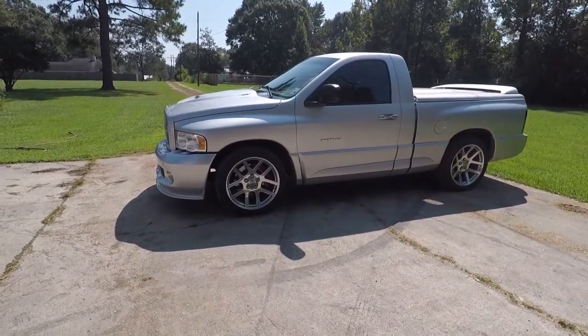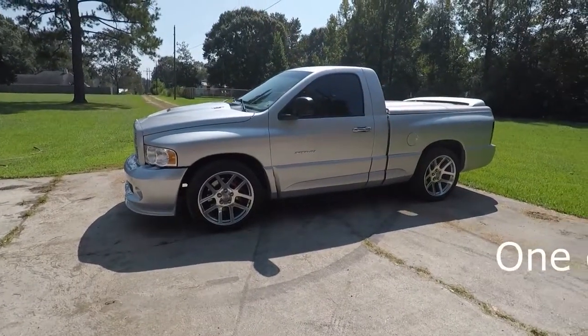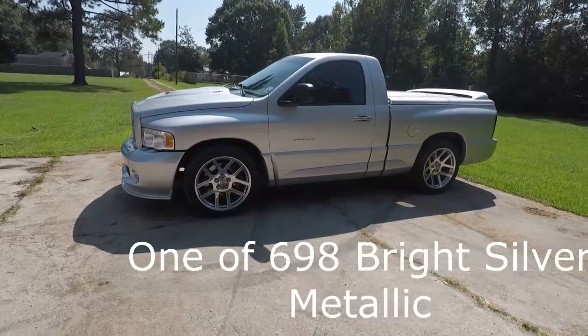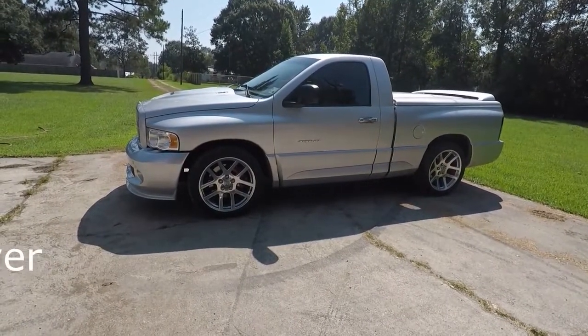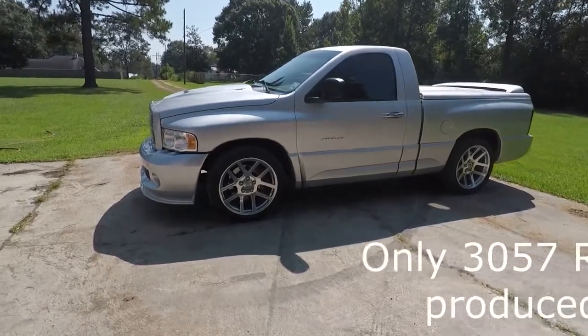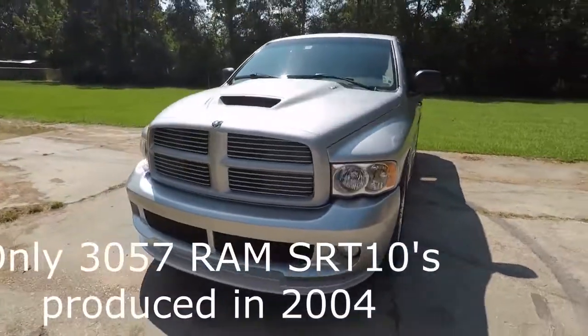Okay, so here's a walk around of my 2004 Dodge RAM SRT10. It is an 8.3 liter V10 with a T56. I believe it's a Dana 60 with 4.11 gears in the back. All the manuals came with that. But just do a quick walk around. We'll look underneath it a little bit.